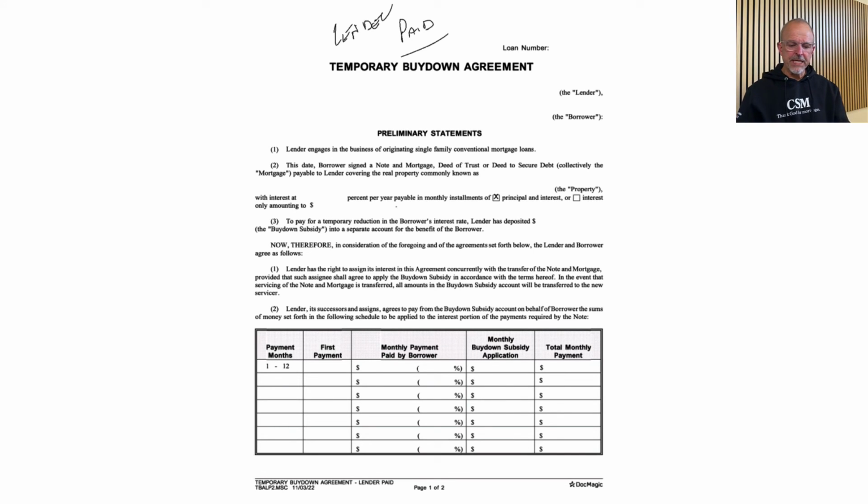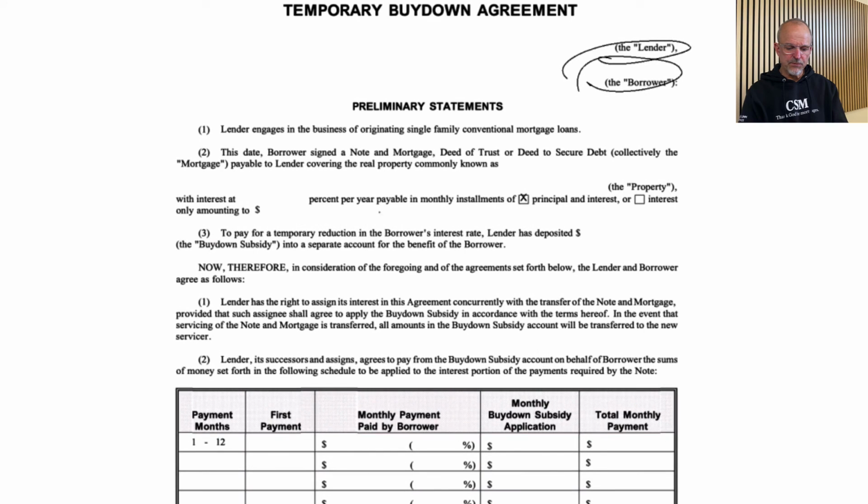This is a lender paid, and the reason I know that is because this is just between the lender and the borrower, and it says here that to pay for a temporary reduction of the borrower's rate, lender has deposited, right? So this is a lender-paid temporary buy-down agreement.